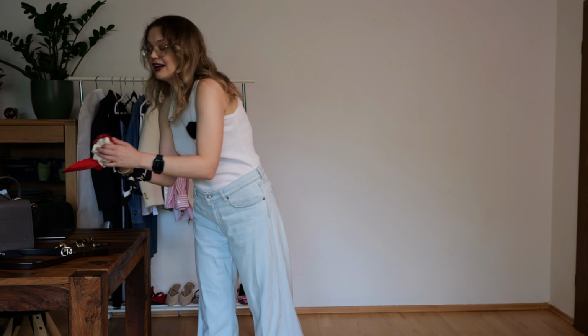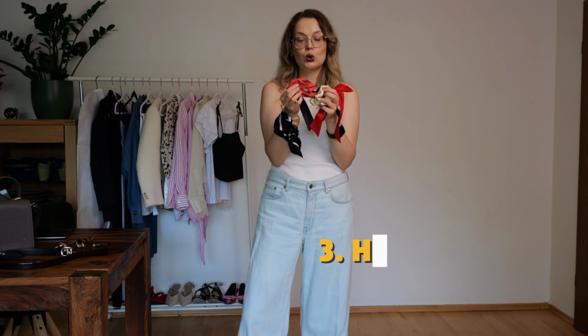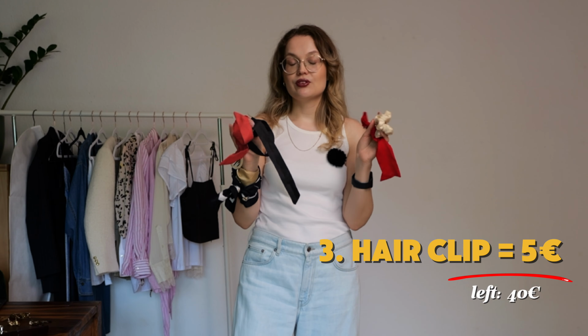Okay, so I promised you something for 5 euros that can really change your outfits. And I don't know if you can guess, but these are the hair bows and hair clips and all kinds of other hair accessories. The thing here is that they need to be a bit more statement. For example, this is my favorite bow for hair from H&M for I think 5 euros, maybe even less.